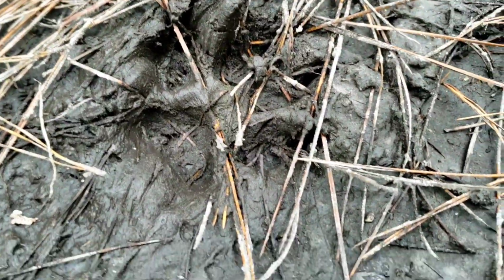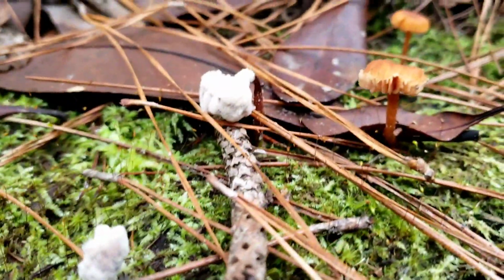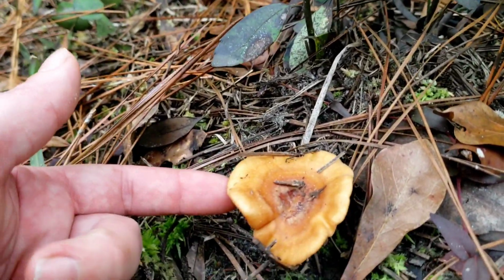Hoping this is someone's dog prints, as I am not prepared to take on any big cats out here. Like I said, I have nothing on me today but my phone and my keys. Those mushrooms are being attacked by another kind of fungus. This is a famous milk cap. I always seem to find these. I might have to sit down.